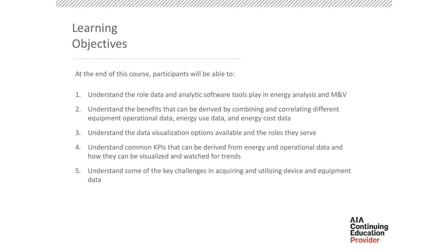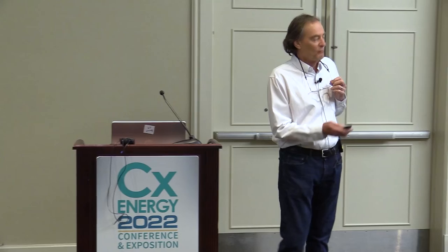But the things we want to talk about here today and hopefully impart to everybody is understand the important role that data analytics and this new generation of software tools that I'm sure you're seeing a lot of out there on the floor, how they're affecting the processes and job of energy analysts and M&V professionals. Understand the benefits when you can combine the different data types together, and talk about data visualization, which is actually one of the biggest revelations that people get when they finally are using these types of tools, is to see their data. And then talk about key performance indicators. And then we want to talk about the challenges, because it's not all roses and easy. So we want to be very real about what's involved in doing these things.